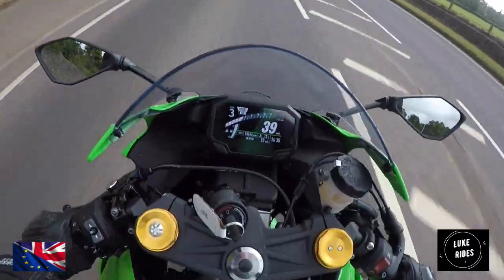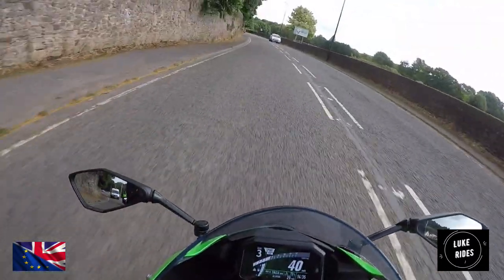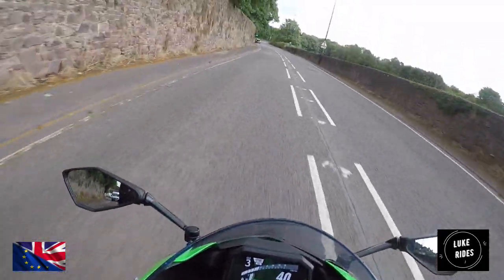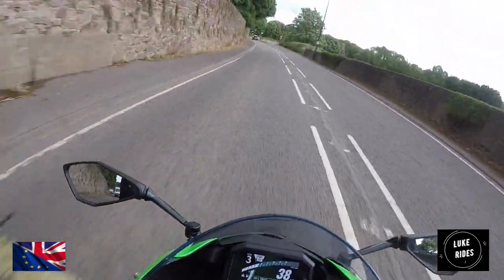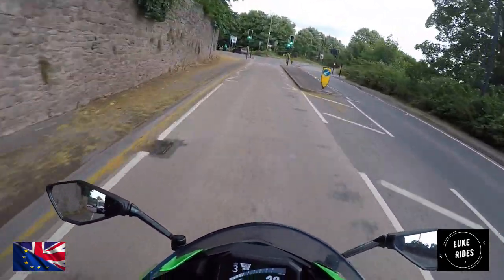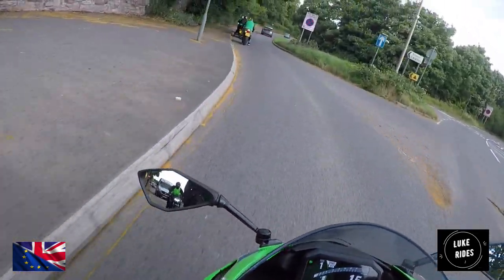Kawasaki have done a great job in shaping the fuel tank for your body, because again, this is a race bike. You could be hugging this. Your legs are going to be hugging the ZX-6R Super Sport, and yeah, what a pleasure. Really good. So where does this fit in the motorcycling world?